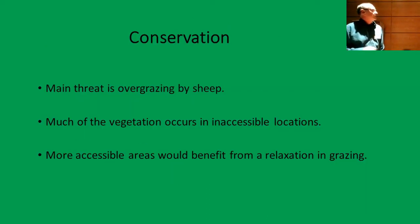And finally, my final slide is just a little bit about conservation. As I mentioned before, the main threat to these plant communities is overgrazing by sheep, but it's not that straightforward, because a lot of this montane vegetation occurs in areas which sheep can't get to. So quite a lot of the plant species are fairly safe from sheep grazing, but there's no doubt that some of the areas would benefit from relaxation in the grazing regime in Connemara, and this would see a spread of the species from their mountain crag locations.